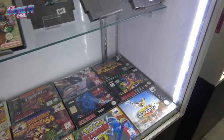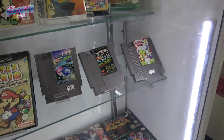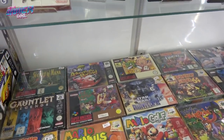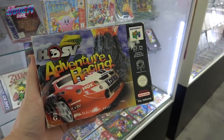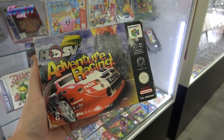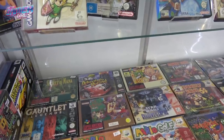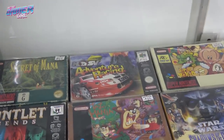This store has some games in here that are really cool. They're actually exclusives to Australia. So there's HSV Adventure Racing. It was actually Beetle Racing, but over here they changed the game to have our Holden Commodore, which is obviously the HSV part of it.